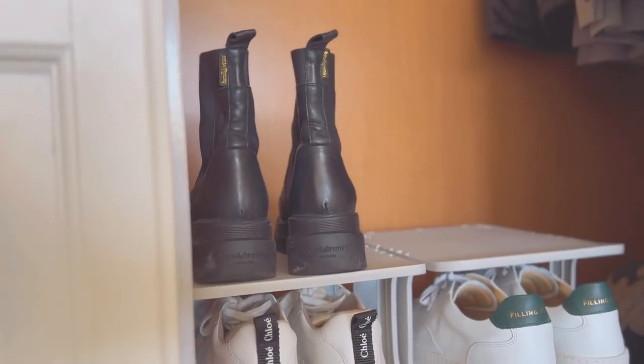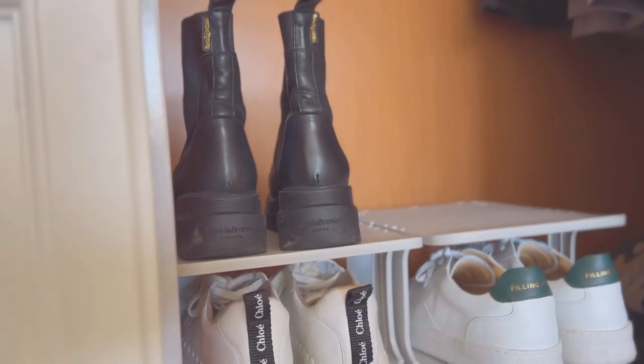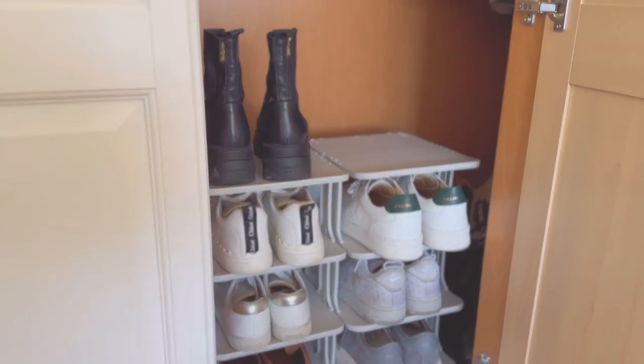The boots didn't fit like it did in the other one, but they're going to stay on the top. Haven't got many boots, so I think if you've got lots of boots, that's not going to work for you.